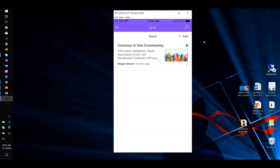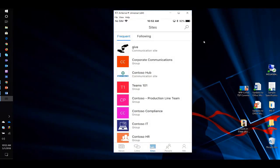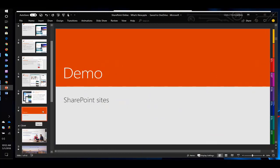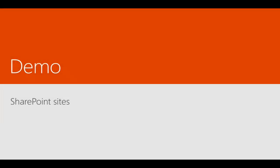And then I could choose to publish from here or go back to my desk when I'm ready to do some more heavy-duty things and publish when I'm back at my desk. So that's a quick tour. You can see a very empowering, very engaging way to build out content from within communication sites, within hub sites as well, to bring all of those together across the organization.